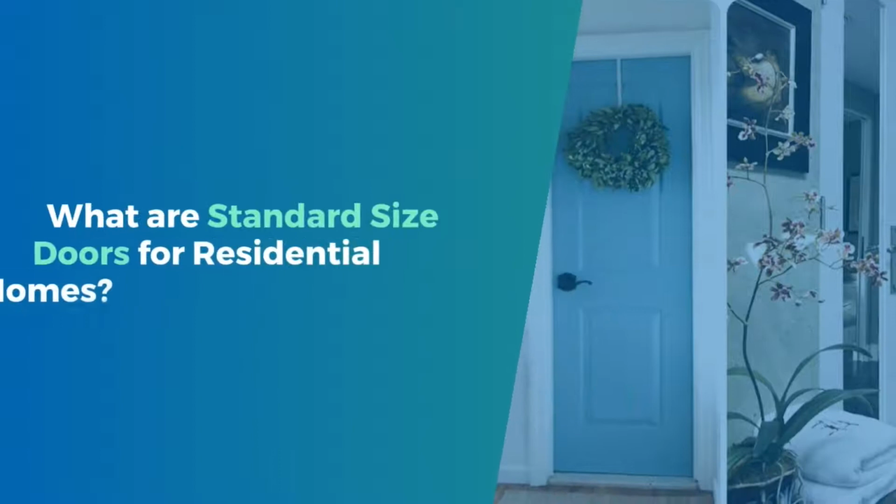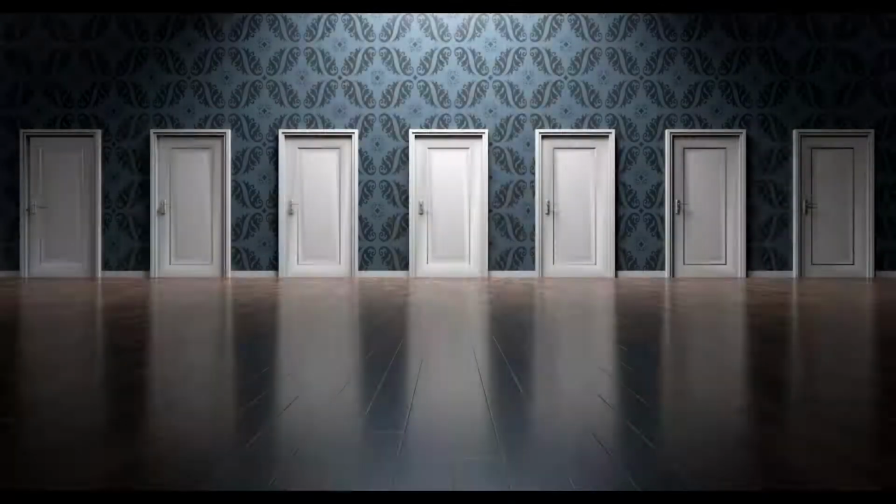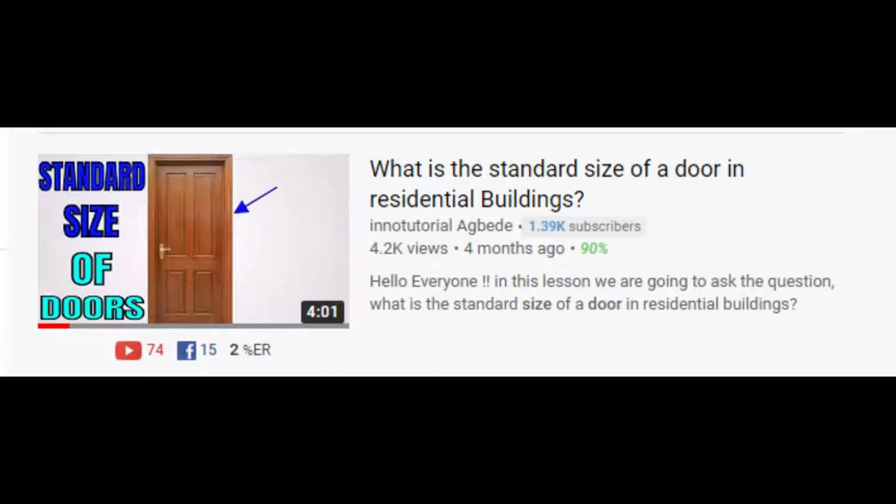What is the standard door size for residential buildings? This video is going to be a part 2 of standard door sizes for residential buildings. If you've not watched part 1, try to watch that before or after this video by clicking on the top right hand side of the screen.